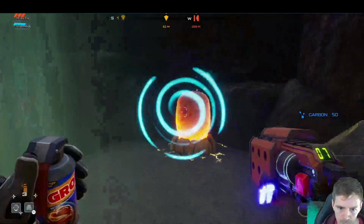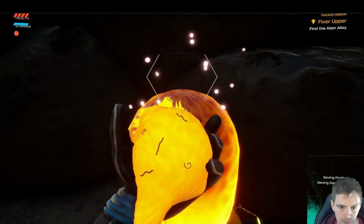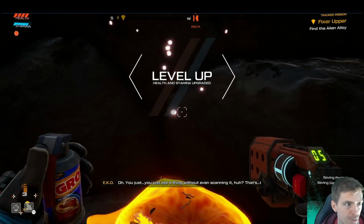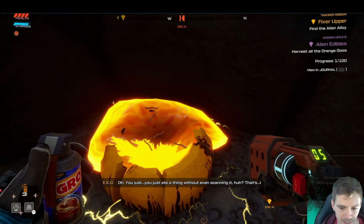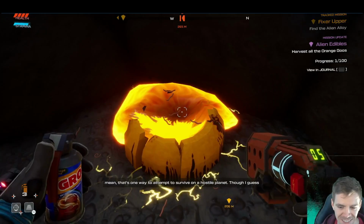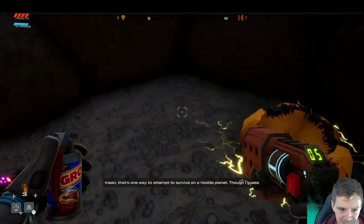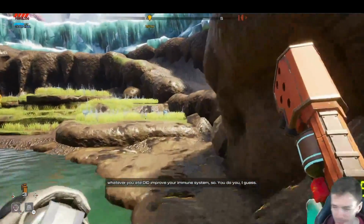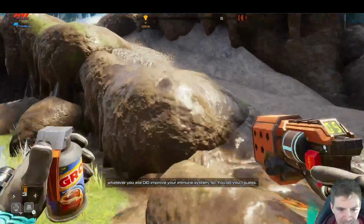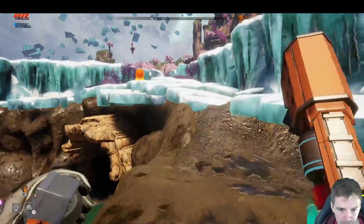Waterfall. Ooh, goo. Eat the goo. Oh. Goo is good. You just ate a thing without even scanning it? Oh, my bad. I mean, those worms. That's one way to attempt to survive on a hostile planet. I think I just ate some worms. So I guess whatever you ate did improve your immune system. Maybe this will be like the Futurama episode, and they will start to increase my bodily functions.